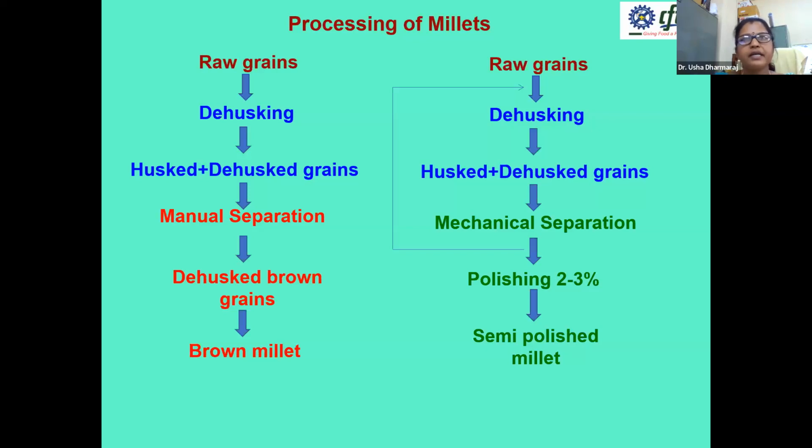Color sorter works depending on the color. So it is very difficult. It poses a problem, and they are very small grains. And color sorters cost 30 lakhs plus. So affordability for the small players is a major problem.